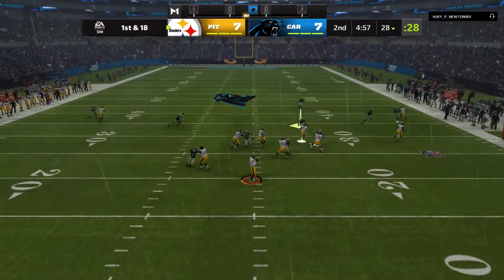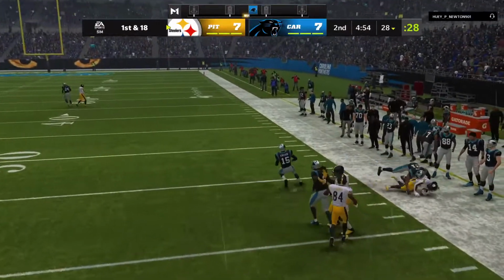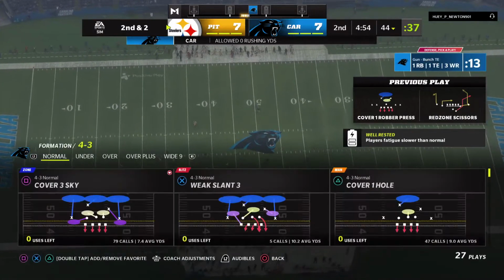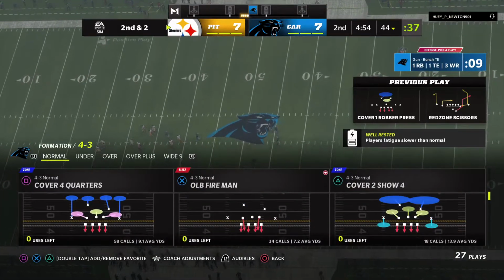Here's Haskins to throw. That's to his running back. It's Alvin Kamara. And he goes out of bounds just shy of the 45. It's a big play, yet amazingly, because of how far they had to go, they're still looking at a second down here.